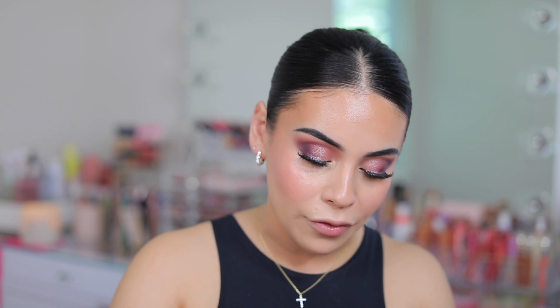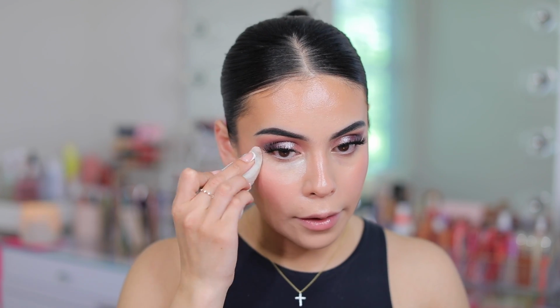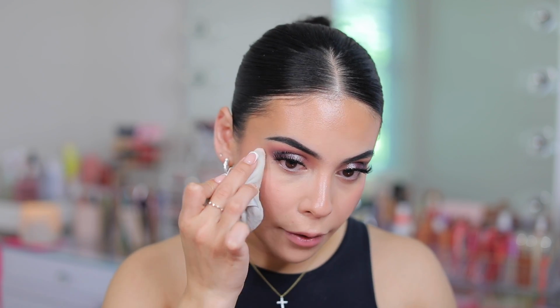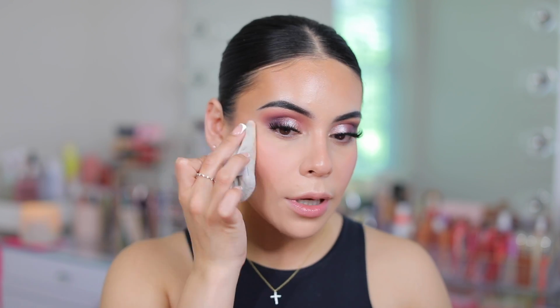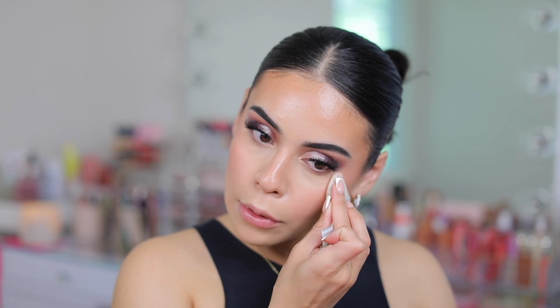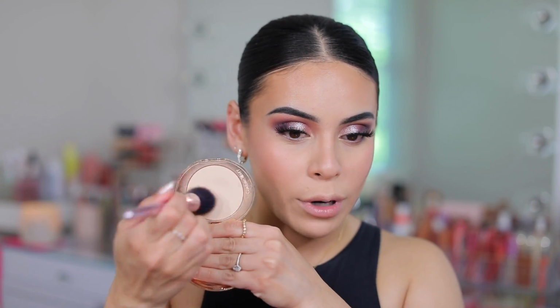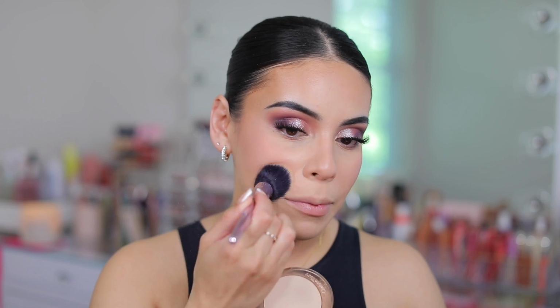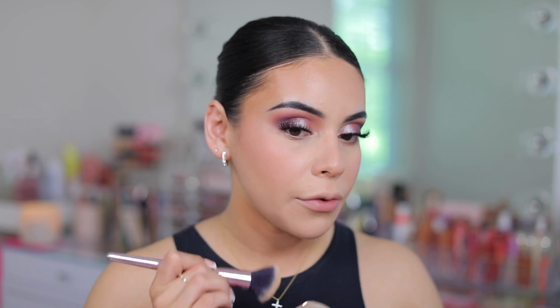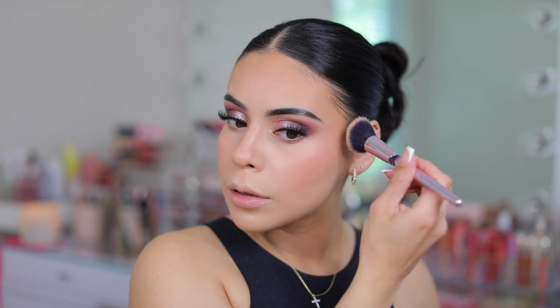It's nice. I'm gonna go ahead and set everything now with the Hourglass Translucent Veil Powder. This is one of my favorites. This powder is beautiful. Highly recommended if you like a soft matte finish. It completely blurs your skin and makes your makeup look so nice throughout the day, very airbrushed. And I always like to layer my powder, so I'm going to use a pressed powder to set the rest of my face. This one is from Charlotte Tilbury in the shade One Fair.